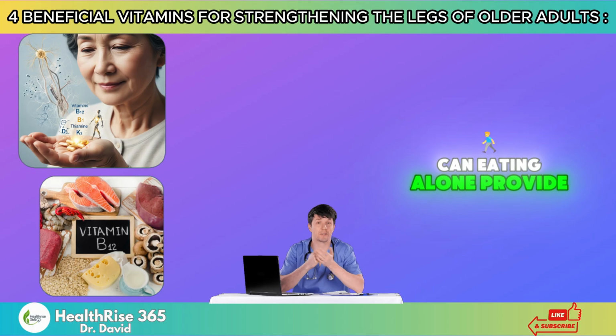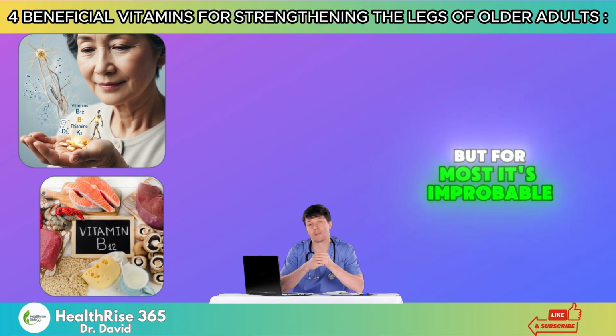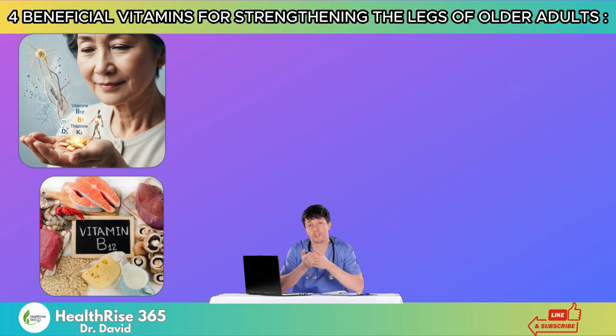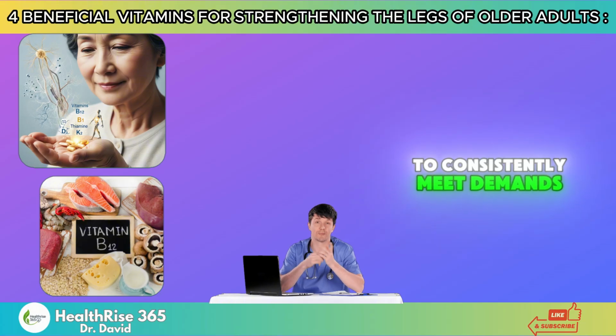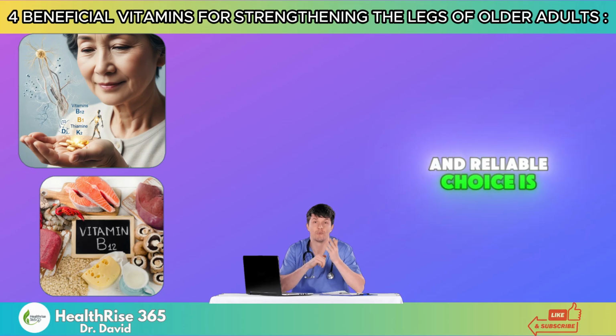Can eating alone provide enough B12? In principle, yes, but for most, it's improbable. For example, 3 ounces of salmon provides around 4.5 micrograms, while 1 large egg offers merely 0.5 micrograms. To consistently meet demands, a high-quality supplement is often the more practical and reliable choice.